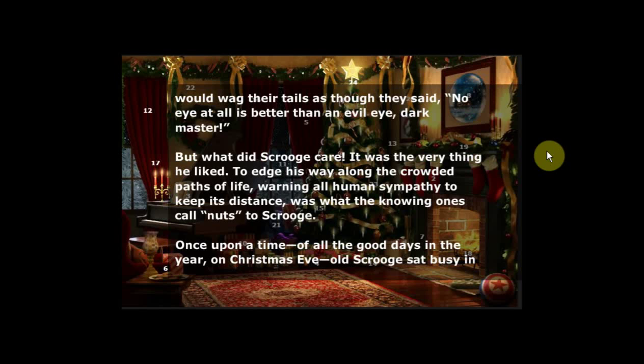But what did Scrooge care? It was the very thing he liked, to edge his way along the crowded paths of life, warning all human sympathy to keep its distance, was what the knowing ones called nuts to Scrooge.